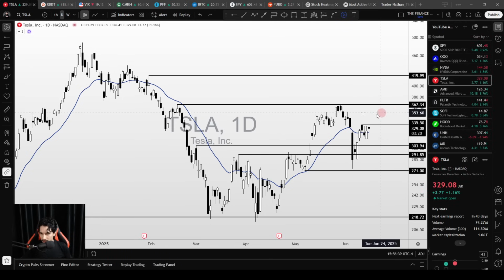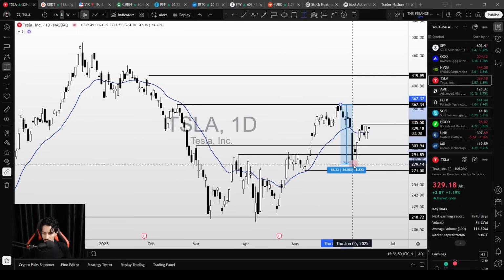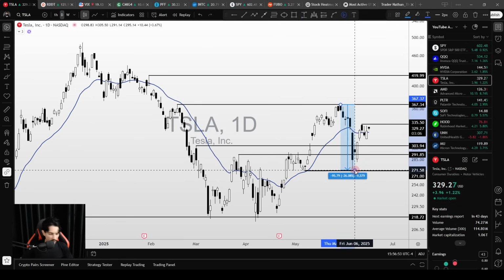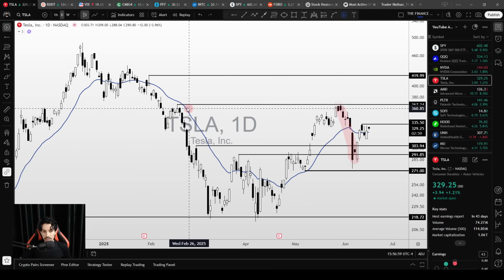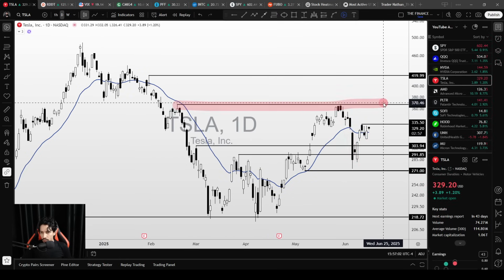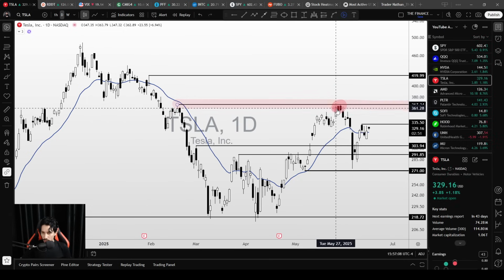Okay, regarding Tesla, the bullish sentiment is less clear because this pullback over here was quite intense, all right? I mean, we did correct from the 367 to the 271, roughly 26%, okay? So it was a very sharp, very intense correction. But this key point over here, again, $367 is our major resistance level. We hit this key point over here and we made a top signal.